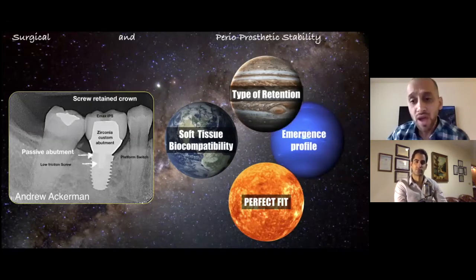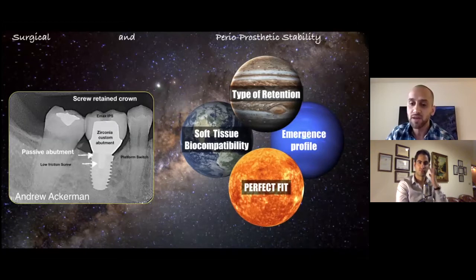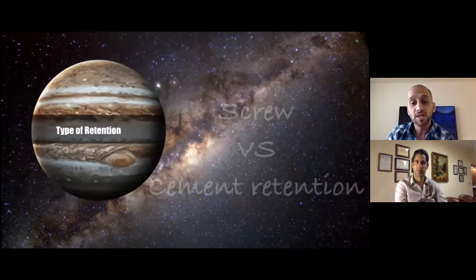So I'm going to try to cover all of these four without going into details, just giving a generic idea of how we should be respecting these principles. So let's start with screw retention.